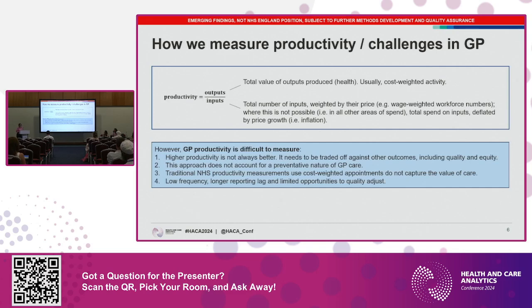However, the world of GP data is totally different. One of the very important points is that high productivity is not always better. And this is something we are talking a lot about with programs and policy makers, because having appointments last 1 minute would be incredibly productive, but wouldn't actually deliver care, even if it looks quite good on the cost-weighted activity element. Also, GP care is supposed to be preventative, so you kind of want to do as little as possible, really.